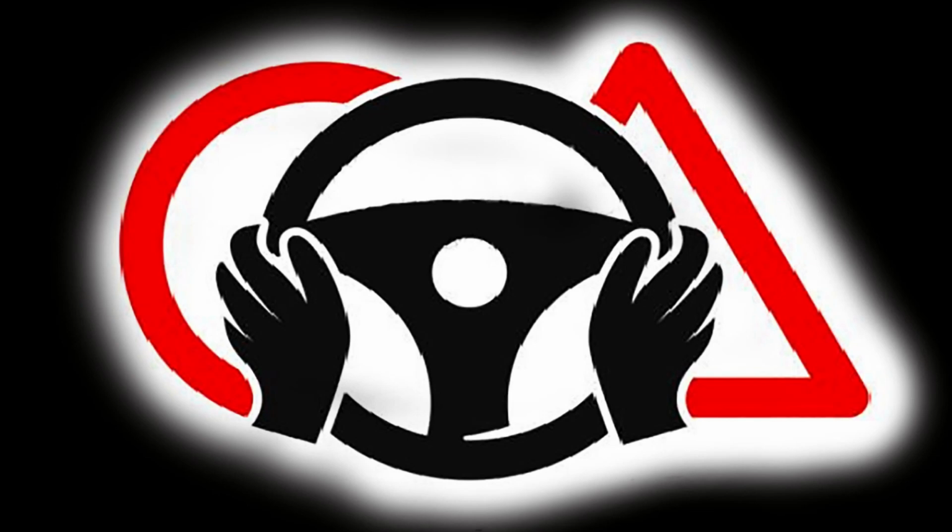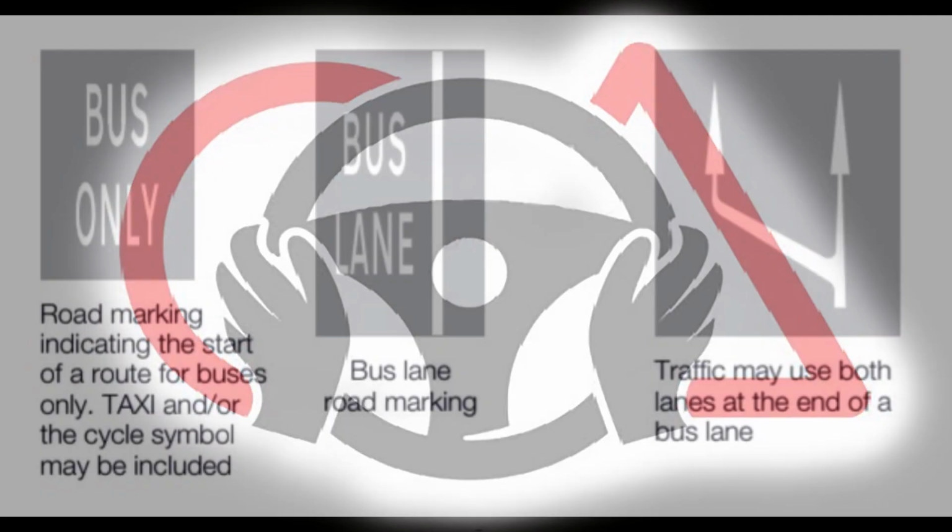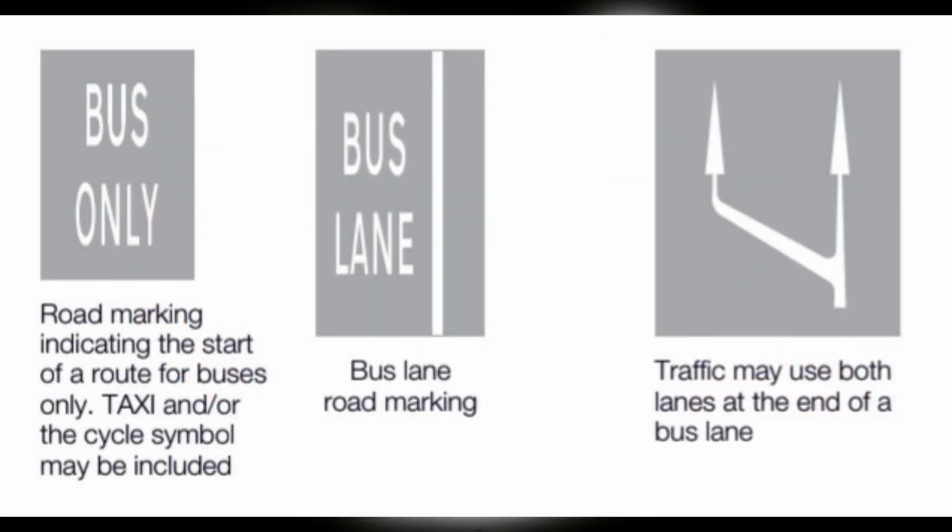Solo motorcycles may use the lane where the motorcycle symbol is shown on the signs. Other vehicles may enter and stop in a bus lane to load and unload unless signs alongside the lane indicate otherwise. Road marking indicating the start of a route for buses only. Taxi and/or the cycle symbol may be included.